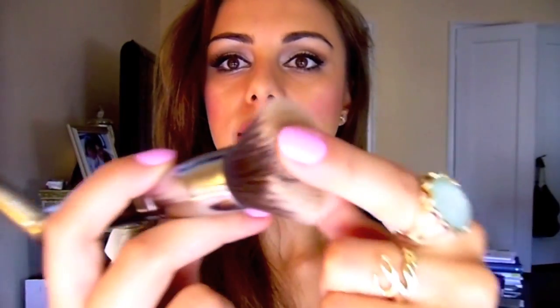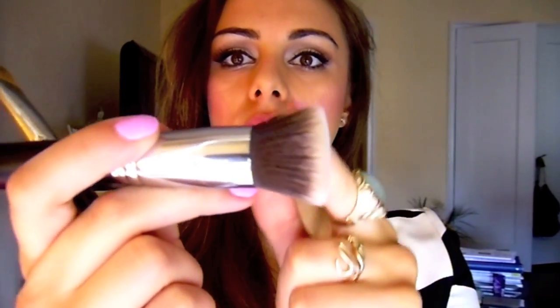This one is really great. It's very, very soft and it's flat top. And this is a buffer, so this will really buff the liquid foundation into your skin. The reason that your skin is going to look so great is because it's literally lifting the skin up, getting the makeup in, and then letting the skin go down. So it's kind of like micro exfoliating while you're putting your foundation on. So I definitely recommend a brush like this for oily skinned girls.